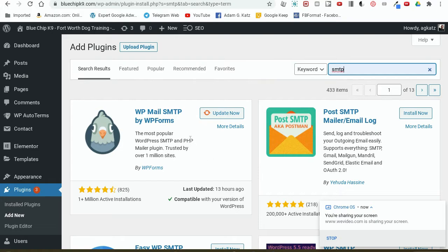Okay, so this first one, WP Mail SMTP by WPForms, you're going to want to install that one. Normally, just like here, it would say we've already got it installed on this website, so it would say install now. You click install now. You should be familiar with how to install plugins on WordPress. If you're going to do this yourself, you probably don't need me to explain it to you.